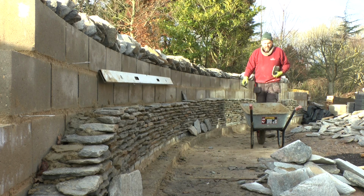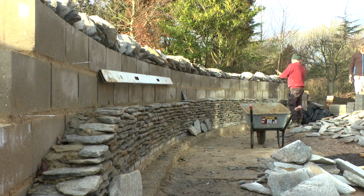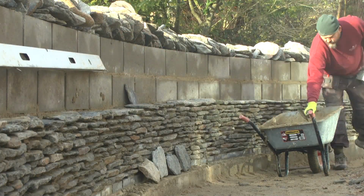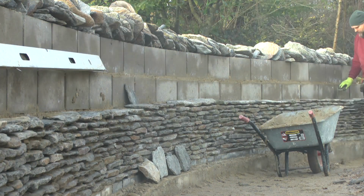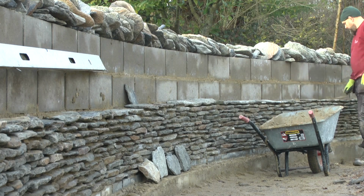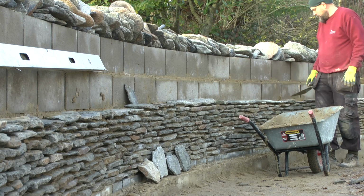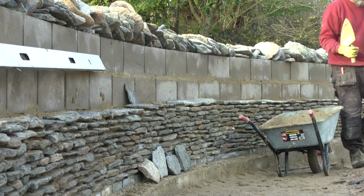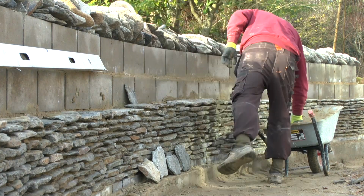So those hollow blocks that you see that form the curve behind where I'm laying, they are all filled with concrete and rebar. There's rebar in about every second or third cavity, and then filled the whole way up with concrete. So each time you pour concrete through the hollow, it filters all the way through to the bottom and creates a single solid bar of concrete. So there's just no way this wall's going to move unless there's an earthquake.